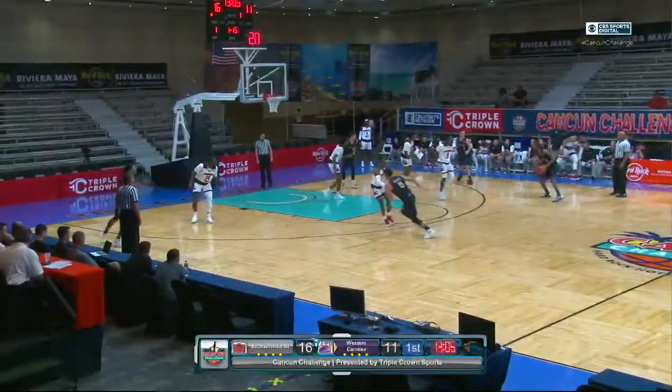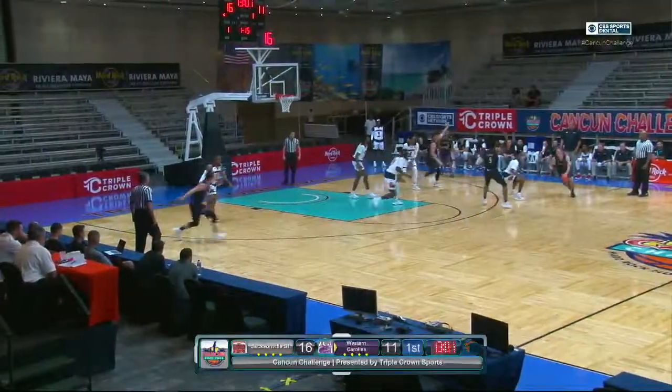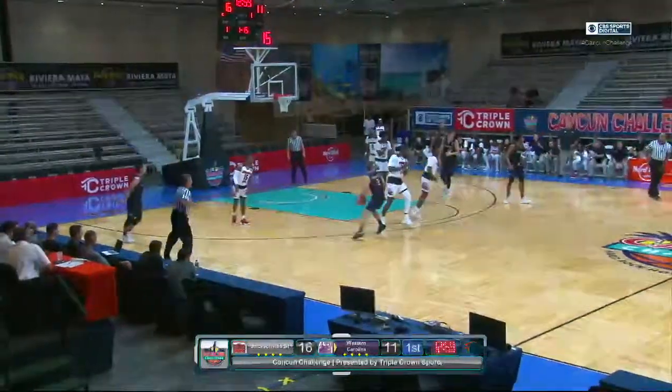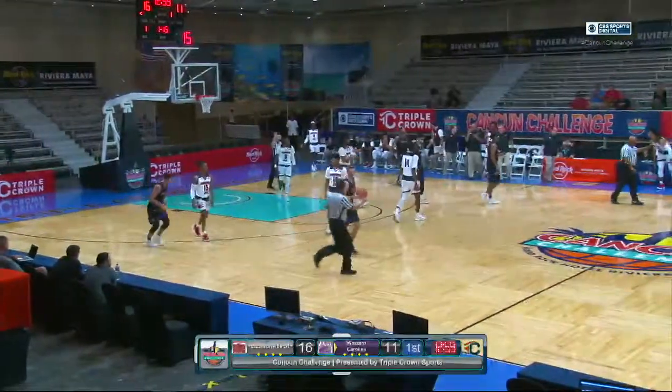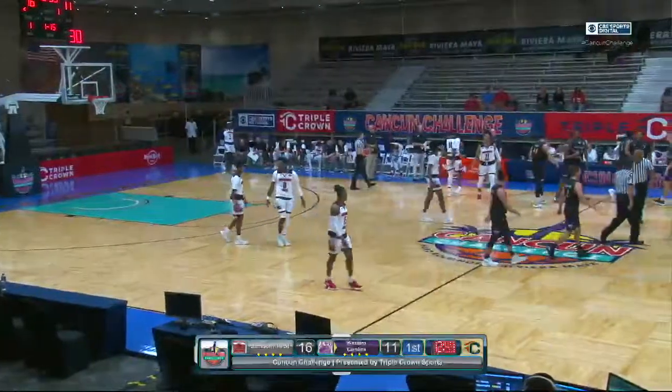Gamecocks by 5. Cottrell right wing. He'll go to Gibson. Gibson top of the key to Myers. Pitches it right perimeter. Halverson ball screen. That's an illegal screen call on Myers. The official rules, D.J. Myers, illegal screen. That's his first, team's first.